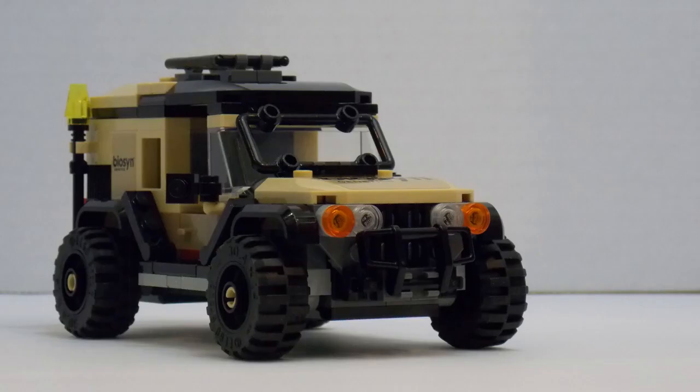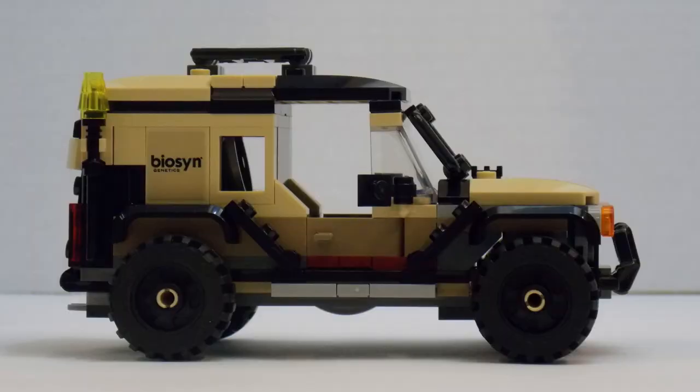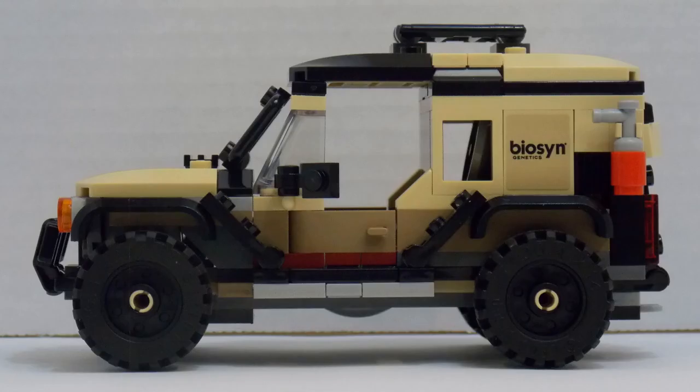After 29 years, Biosyn, the company responsible for giving Dennis Nedry the mission to smuggle dinosaur embryos out of Jurassic Park, have finally made their presence known in Jurassic World Dominion. This Biosyn branded Hummer looks really good, especially because LEGO rarely gives us minifigure scaled Hummers. Luckily, the Biosyn logos are the only stickers in the set.